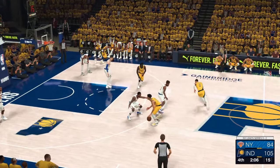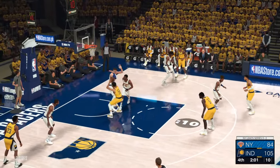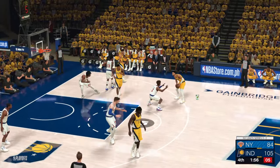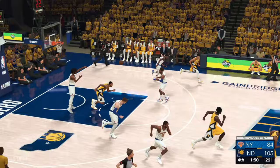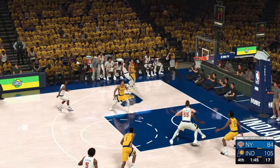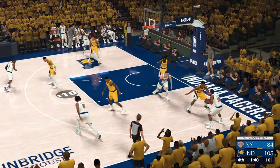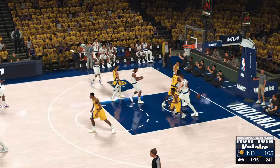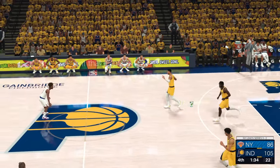Halliburton passes to Shepard. Up top, Walker. Halliburton outside. It's hauled in by Achiuwa. Achiuwa's got 14, yep, 14 rebounds for him tonight. Wow. They get the rebound. Burks in the corner. Another shot. And the layup is up and in. There's a minute 34 left here in the fourth quarter.